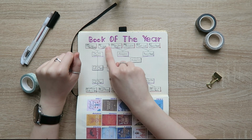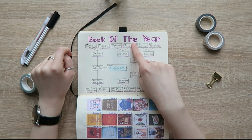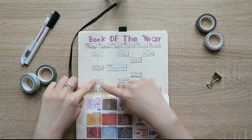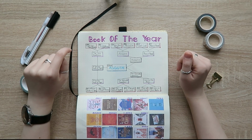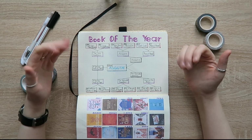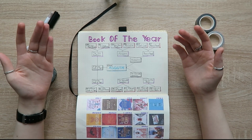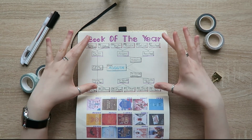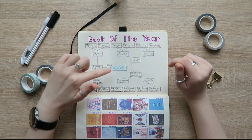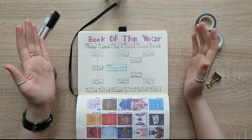So then March and April, those two books competed against each other, and May and February competed against each other. June and January competed against each other, and down here as well. You get the point. So at the end, A Good Girl's Guide to Murder won, and that is a very honorable winner. And it fits. I'm like, yeah, that works. Doesn't mean that all the other books were not my favorite books. Obviously they're my favorite books, but A Good Girl's Guide to Murder, my favorite book of the year, apparently.